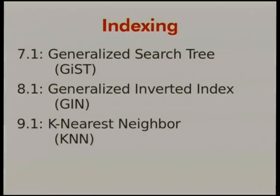Now, indexing. One of the big things that we do in the Postgres project is advanced indexing, all kinds of complicated, sophisticated advanced indexes. So in version 7.1, we got the generalized search tree, which has now been used for all kinds of things, for spatial searches and tree searches and all kinds of other things. In 8.1, we got the generalized inverted index, which is now used for full text search and array search and a bunch of other stuff. In 9.1, we got k-nearest neighbor, which is proximity search for spatial searches. So you would assume that it would be 10.1 before we'd get another new special type of index. But no, in 9.2, we've got space gist.